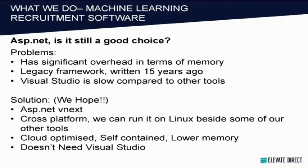So that's the first thing. So architecturally, we've decided we're going to change that, to change to this service-oriented architecture. Now it gives us a chance to revisit our technology choices. As I mentioned before, we picked Python, we picked ASP.NET. So what's the state of play with ASP.NET today? I mean, are we happy with it?